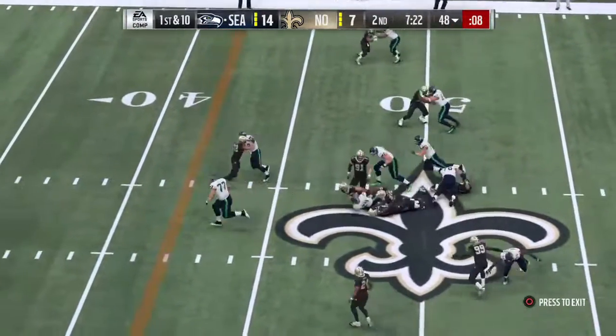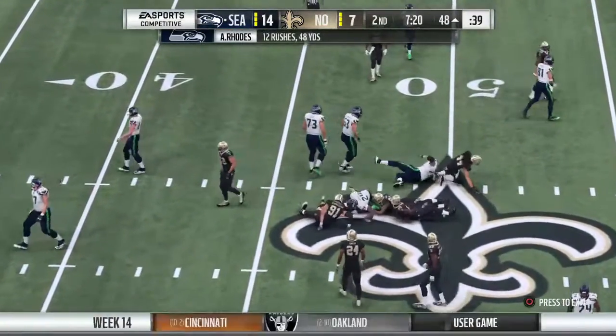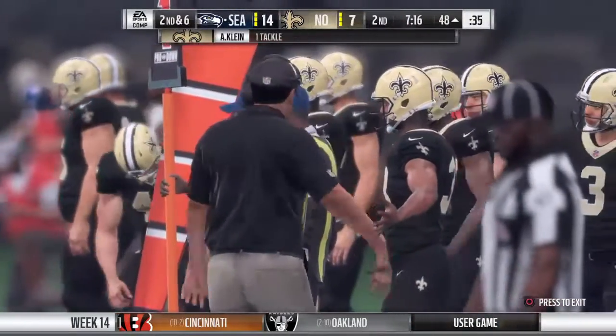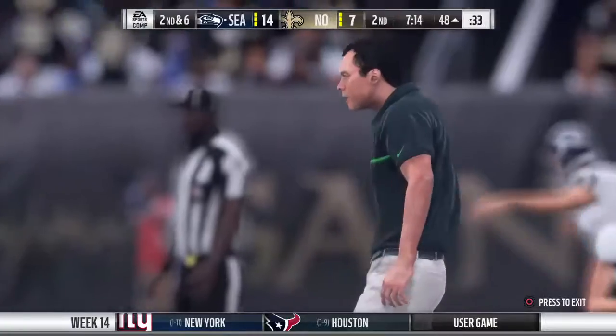Now a handoff here to his running back. And he's going to fight his way forward here for a modest gain. And give him 4 yards there. It'll be 2nd and 6.